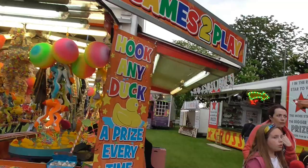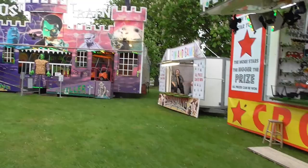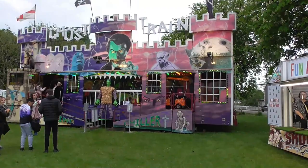Over here. This looks quite nice. Oh, it's crossbows. Lovely. And there's a shooting one next door. So there we go. Time to get on the ghost train. I like the look of this. First ride of the day. Let's give it a go.